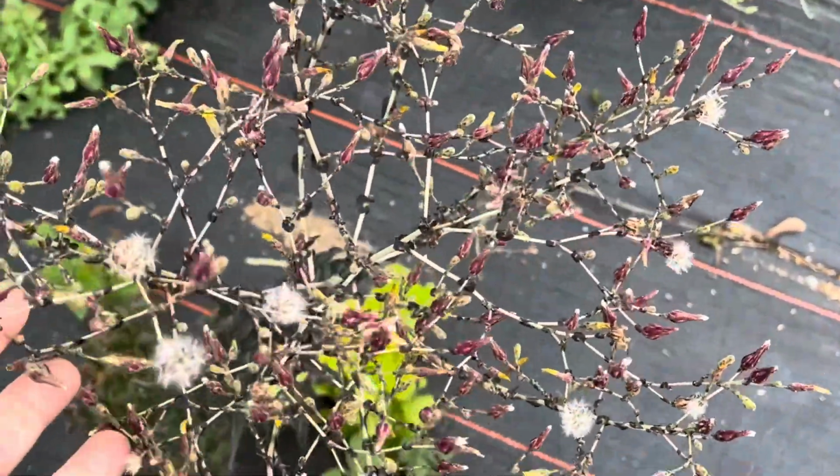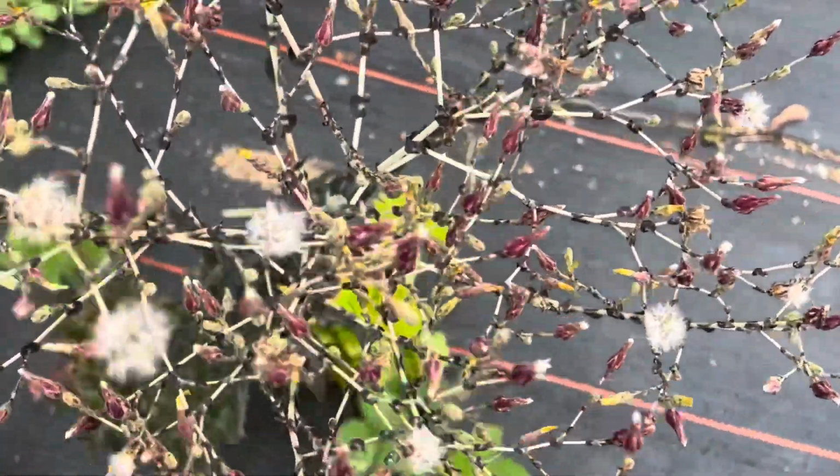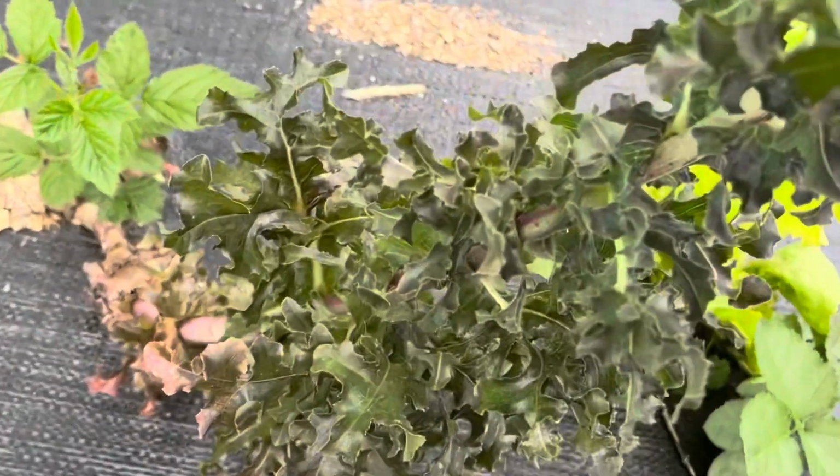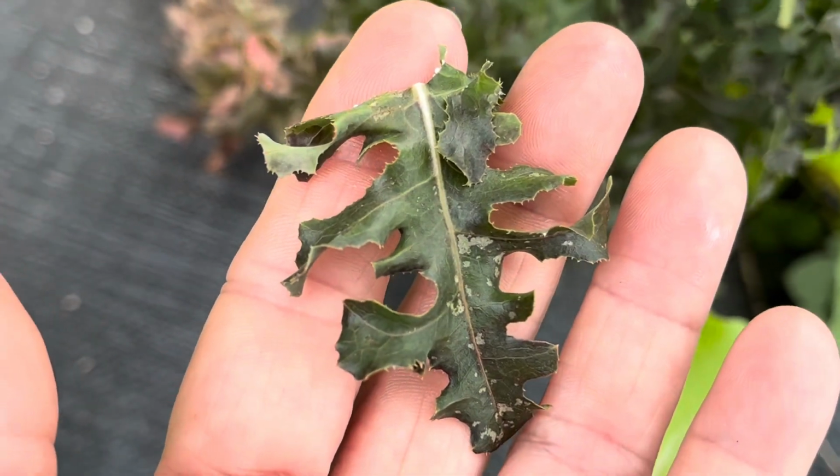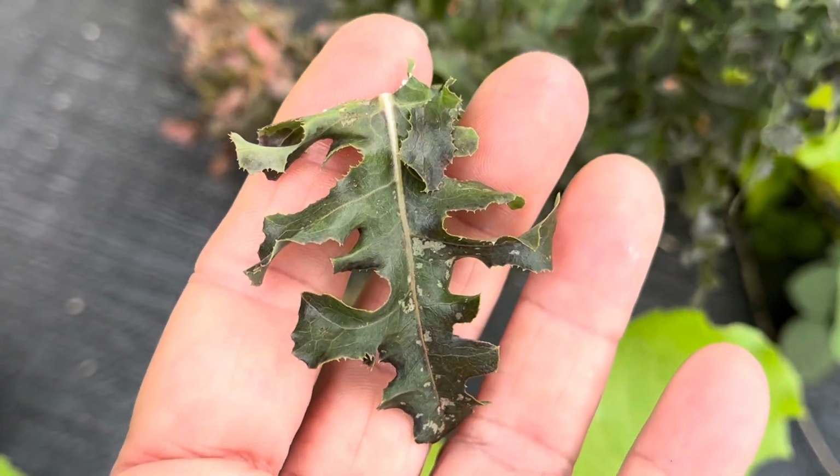What is this funky looking thing? This is a lettuce, and I have let it go to seed so I can collect the seeds. But did you know there are still a lot of leaves on this lettuce plant? My chickens will eat that free food, and that's what it's all about, free food.